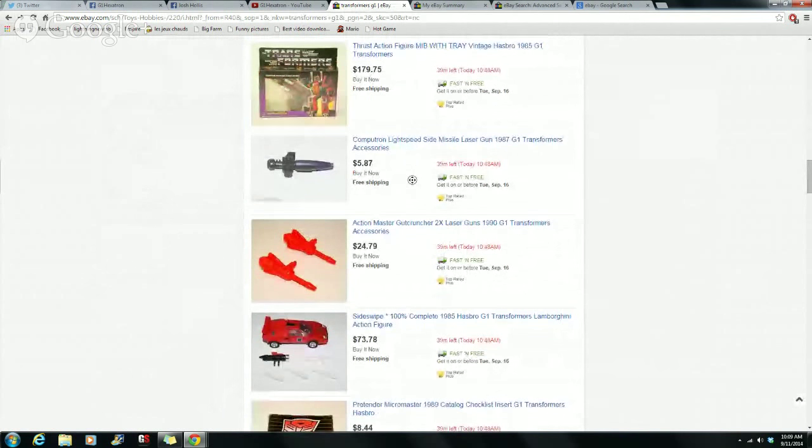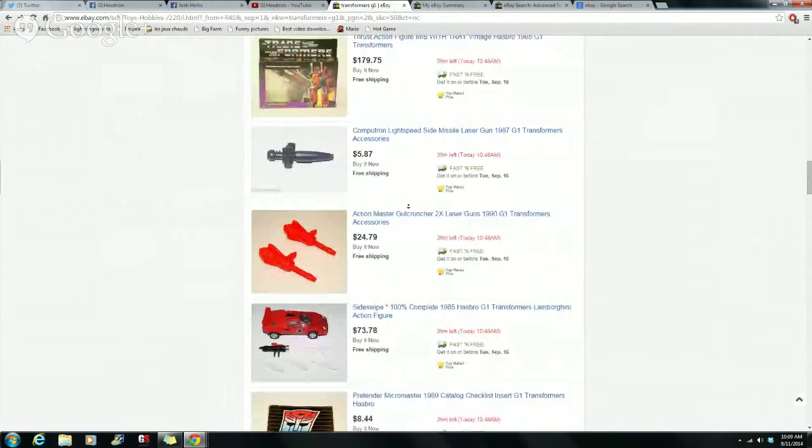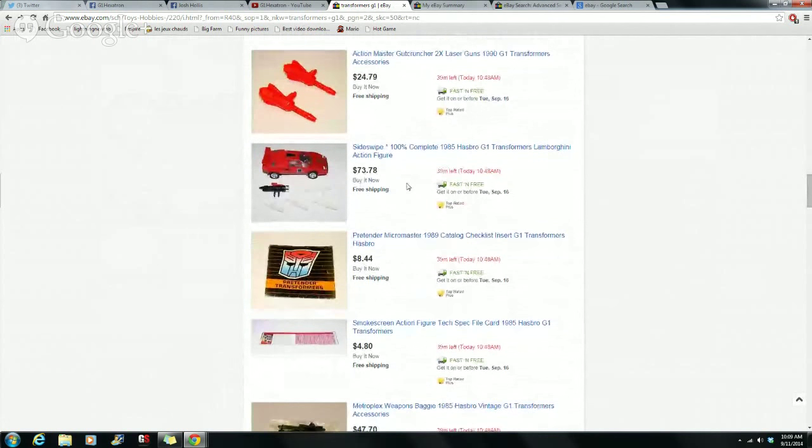And we'll just look at a couple other things. How do you feel about people's grading systems, where they're either doing it out of 100%, or they do it like A plus, C, grades like that? How do you feel about those types of descriptions? Well, the way I always look at it, this guy right here, Sideswipe, $74. That's way too much.